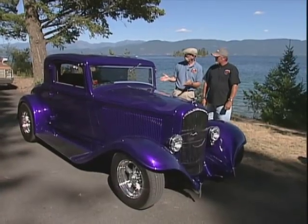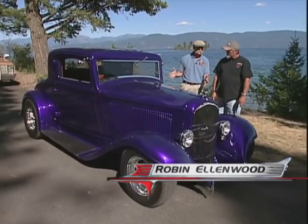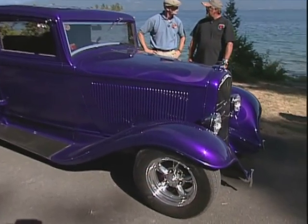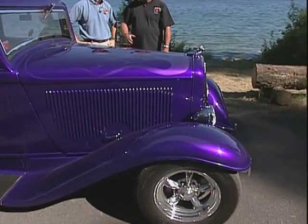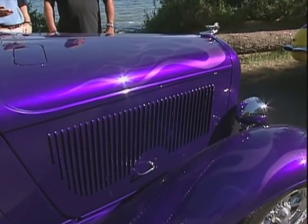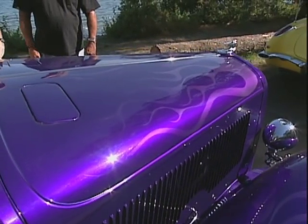So Rob, this is a Mopar street rod. Yes, it is. It's a Plymouth, right? You don't see many of these. It's a 32 PB Plymouth. Only built the last half of the year. 32 PB, that's what they call it. Man, how many did they make? I'm thinking around 8,000, I think somebody told me.